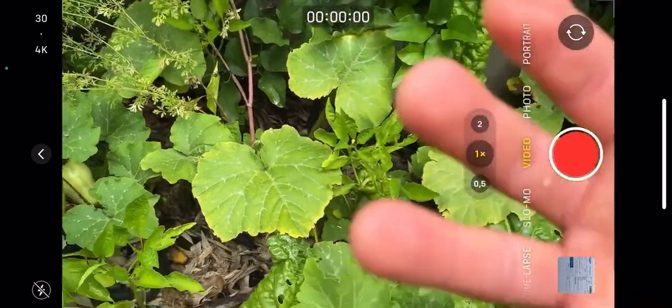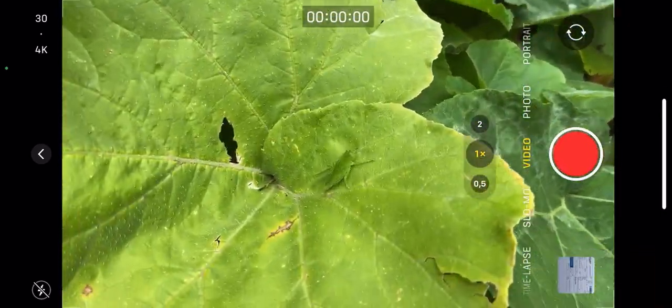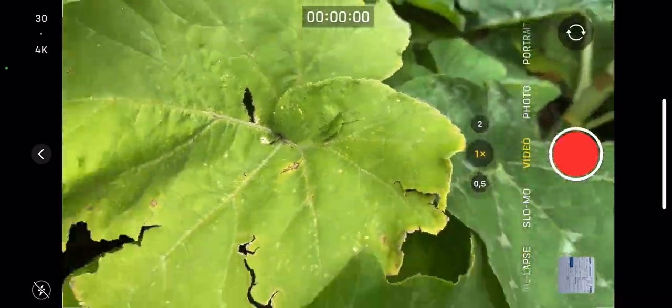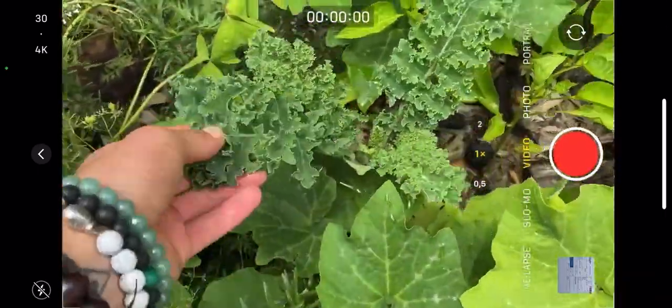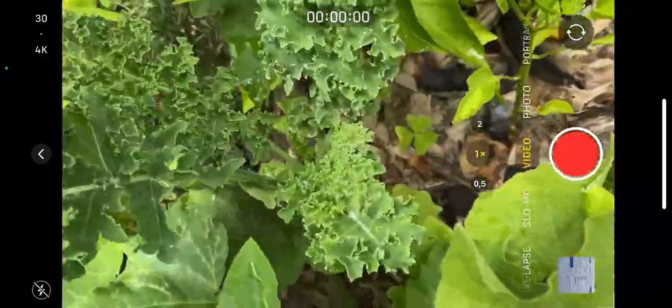Oh, check here. I got a green. Oh no, he jumped away. Get a good look at that. See things you wouldn't even probably see unless they just jumped on you. Curly kale. That's one of my favorite kales. This kale is so delicious.